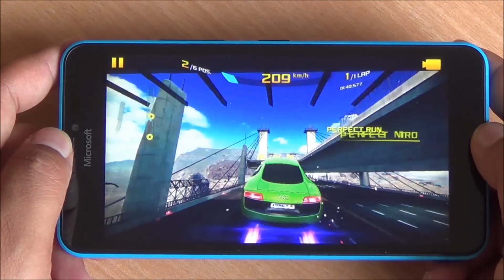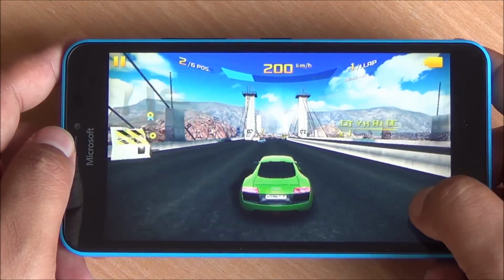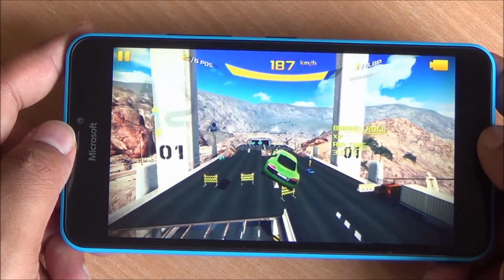Smooth touch response as well, and brilliant graphics. The display looks sharp, all graphics look great, there are no jagged edges over here. Colors really pop on this display.